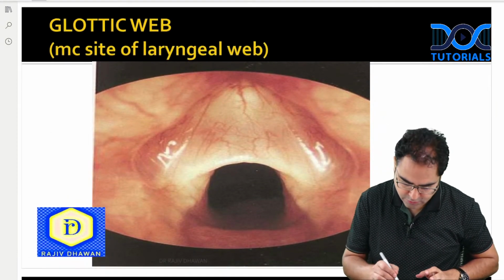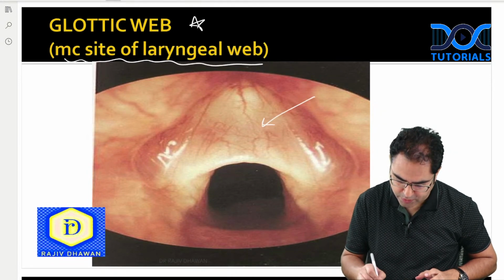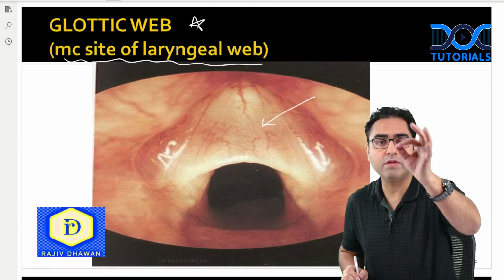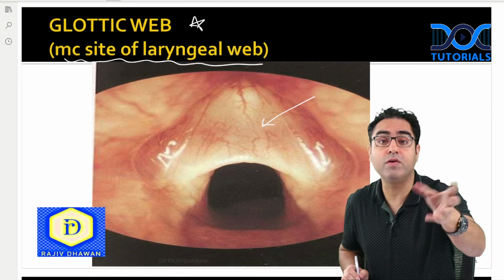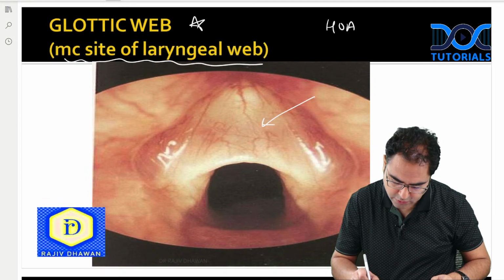Okay, visual question, beta. We know quinsy now, okay. Glottic web. Yes, one old question of the NEET PG paper. The most common site of laryngeal web is glottic web, in between the two vocal cords, and the cry will be hoarse in this patient.